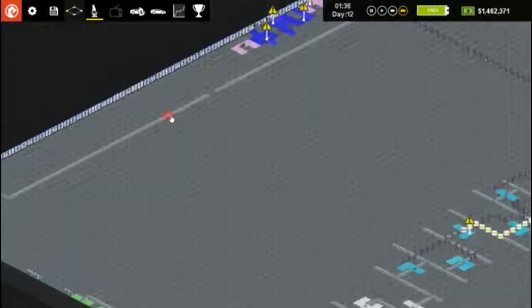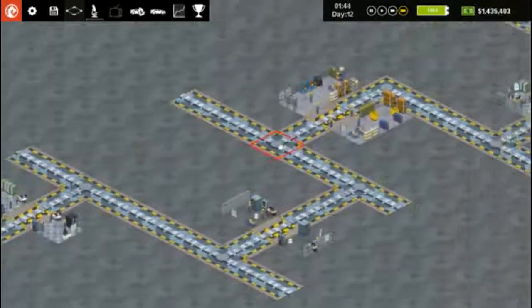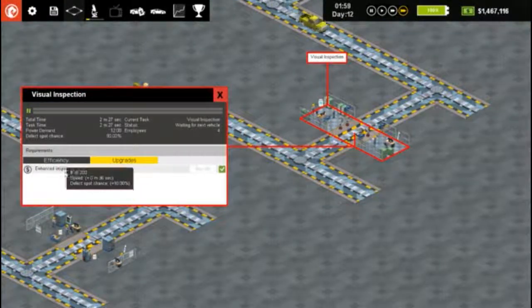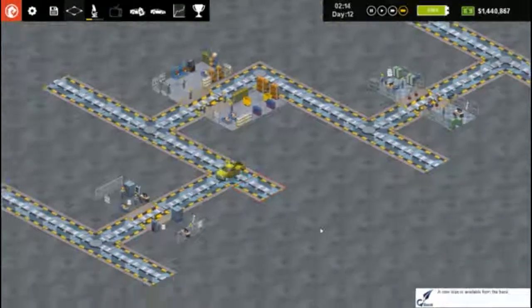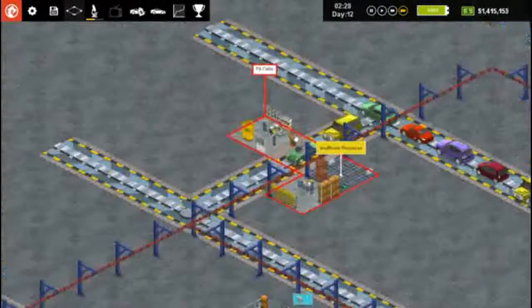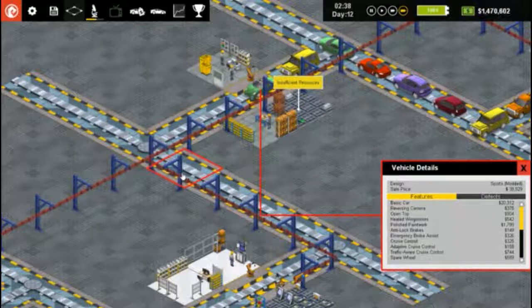See, I probably should have put different rows. If you want to upgrade that. So if we go down to the visual, well, they changed the looks of the visual as well. So you see enhanced inspection, it speeds it up and it gives it a higher defective rating. So it's a modded vehicle. Modded vehicles take quite a while.